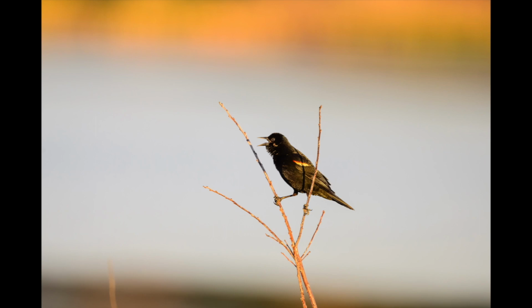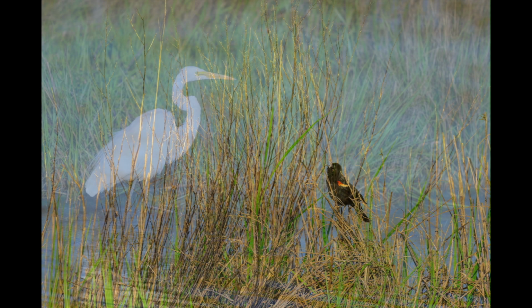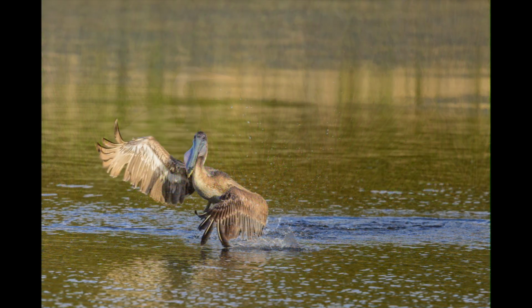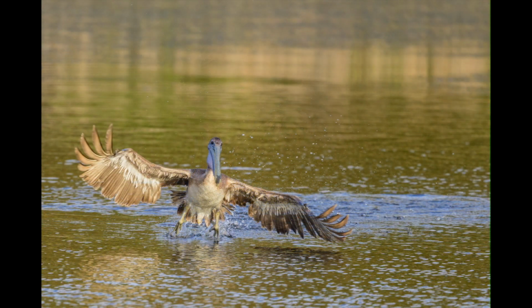I always like getting colorful shots with the red-winged blackbirds. This one's vocalizing in the thicket of grass. Great egret. You can tell the water is so shallow right now. And here are some interesting shots of the brown pelican. He's really just taking off to try to dive and get some fish, but he just seems out of control here, like he's trying to take the turn.